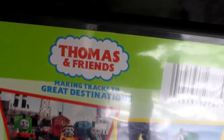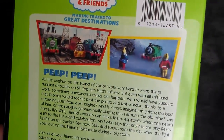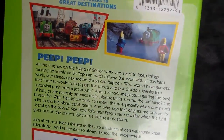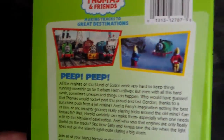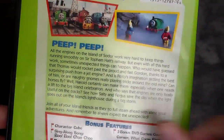On the back is where we start seeing this little thing, Making Tracks to Great Destinations. Yep, this is where it all started. And notice how there is no narrator mentioned. We saw a similar situation to this back with New Friends for Thomas, but this is actually interesting in terms of narrators, but we will get to that in a minute.